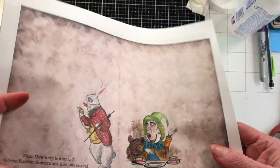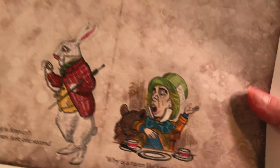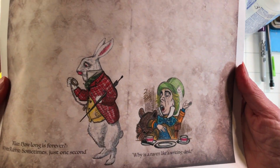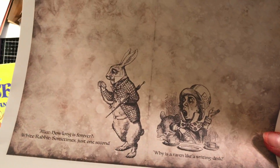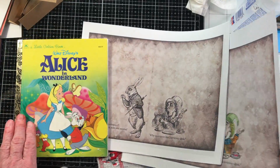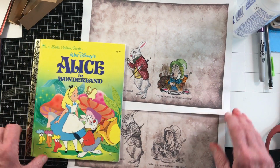So I really need your opinion. If you don't normally comment, if you could comment and tell me if you like the characters in color or if you like them plain to go with this book. So let me put the color one up here and you can compare the two. What do you think?